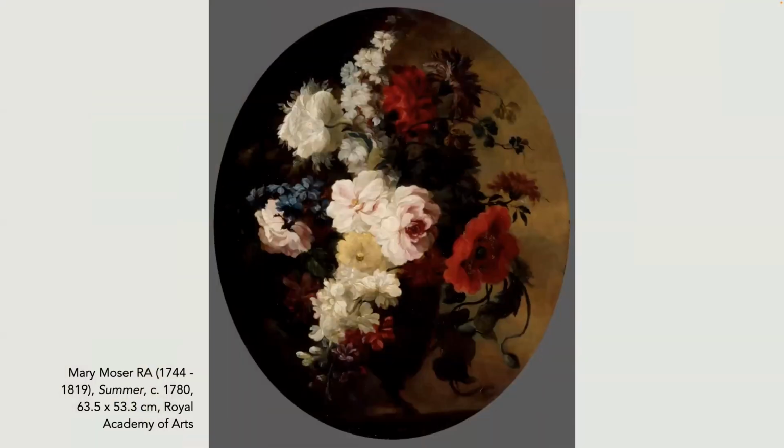This is summer, and unlike the Dutch, she always tended to paint in season. So the summer painting is only summer flowers, roses at the heart, poppy slightly to the right of the center, carnation at the top right. And she, as I said, painted them in a more painterly way, more visible brushstrokes, rather than this illusionistic method the Dutch used.